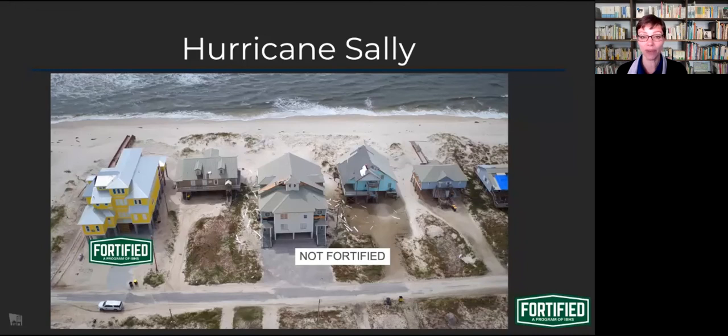We've seen this picture before. The house on the left is fortified gold. That is on the beach. That house was built to the fortified standard. All the other houses in that picture, it's a little hard to tell, but they are all damaged in some way. The house that has a not fortified in front of it, you couldn't live in that house because it had a lot of water damage on the inside from that roof damage that you see.